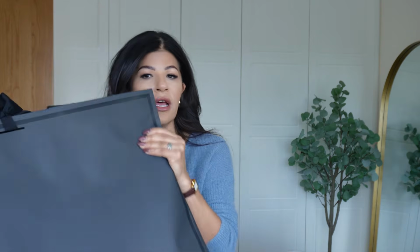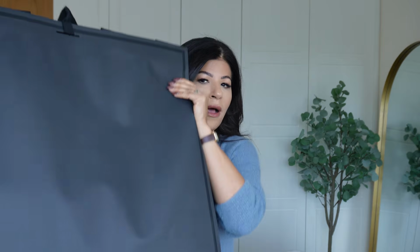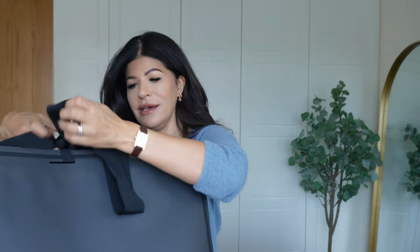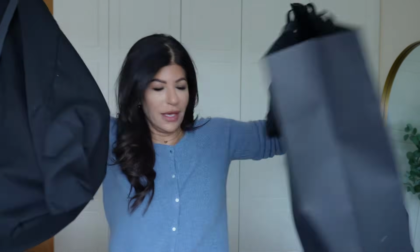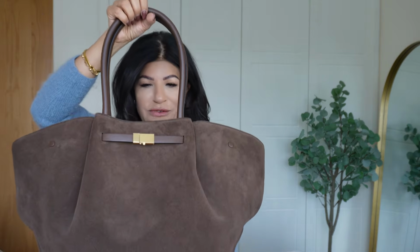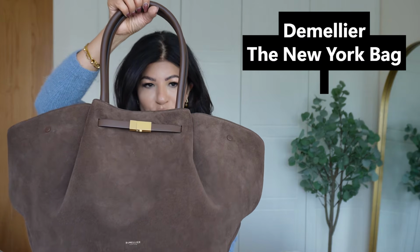Now, I have already opened it, but I have kind of put it back in the packaging. I just wanted to show you that if you were going to purchase it, how it actually arrives through the post. So it comes in obviously the big box, and then you've got this lovely DeMellier big bag that's done really gorgeous with a ribbon, and then you have the DeMellier bag with a big dust bag, and there we've got the branding name, really lovely. And this, guys, is this beautiful suede New York bag.